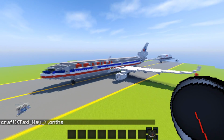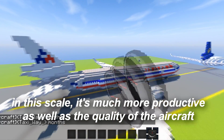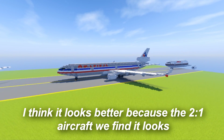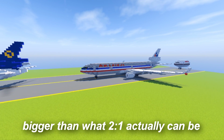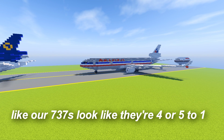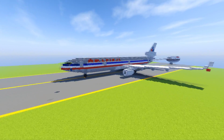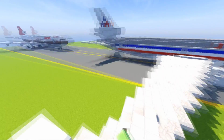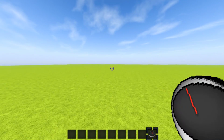And I think we've all figured out that taxi's just much more productive, as well as the quality of the aircraft. That looks better, because the 2-to-1 aircraft, we find it looks bigger than what 2-to-1 actually can be. Our 737s look like they're 4 or 5-to-1. It's kind of ridiculous how big they are. And 1.5-to-1 for airports, we can get them done faster than 2-to-1, and we can spit out more projects. They pretty much just summed it up perfectly there.